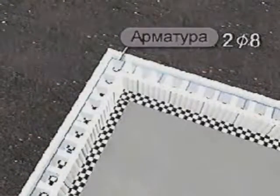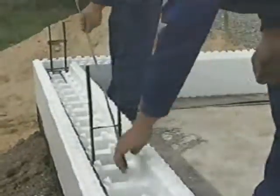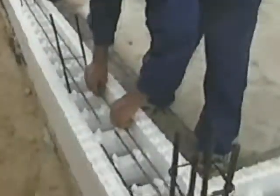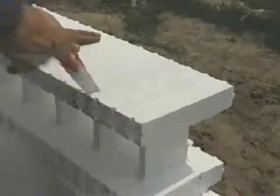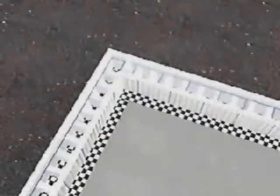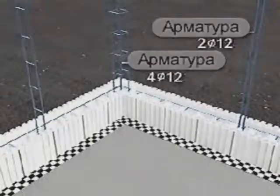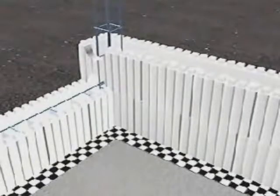The first row of wall blocks is always reinforced with two reinforcement bars of 8 millimeters in diameter. On the wall building blocks, marks are placed every 50 millimeters, which greatly facilitate adjusting the blocks to the size of the walls. In the corner of the wall, blocks are cut and a bridge is formed; in this way a vertical reinforcement pillar is laid, a special frame of 4 rods 12 millimeters in diameter.